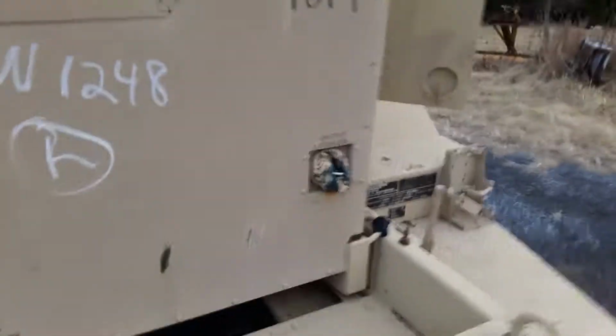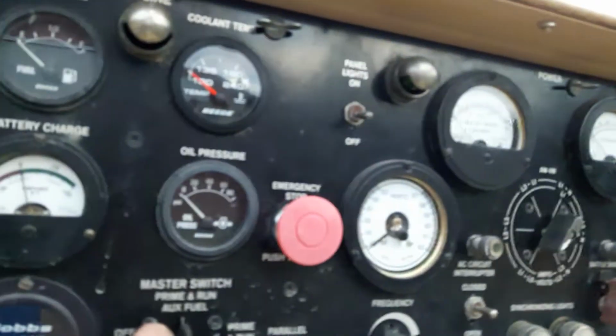Here we can change our outputs. Output lugs. Again, nice and clean. Go ahead and fire it up now. Hours. Engine is cold.